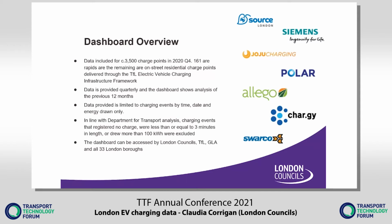We don't have access to additional data to include things like anonymous data on the user, so we can't unfortunately do any analysis on behaviours of specific user groups. So for example, taxi drivers or different vehicle types, for example, plug-in hybrids versus full electric vehicles. At the moment, the dashboard is available online to London councils, TfL, GLA and the London boroughs only.